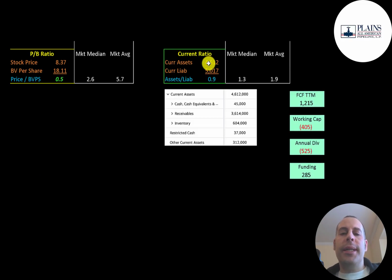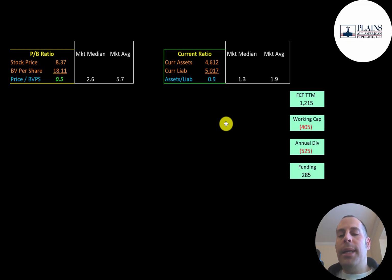Current ratio is current assets over current liabilities. They can cover 90% of their current liabilities with their current assets. Their current assets are 3.6 billion of receivables and 600 million of inventory. It is possible the company may need some debt to run their business over the next 12 months. They did have positive 1.2 billion of free cash flow, but they have negative 400 million of working capital, plus they have a $500 million dividend, so they don't have much of a cushion.